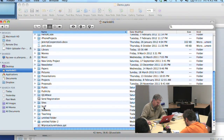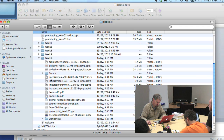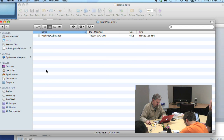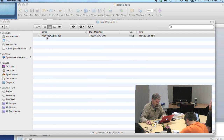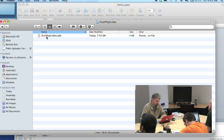I just got to find the right one. A couple of demos I had before had OpenGL in them, and I think it's the push pop cubes. I think that had it. Let's see. Processing is still a problem.